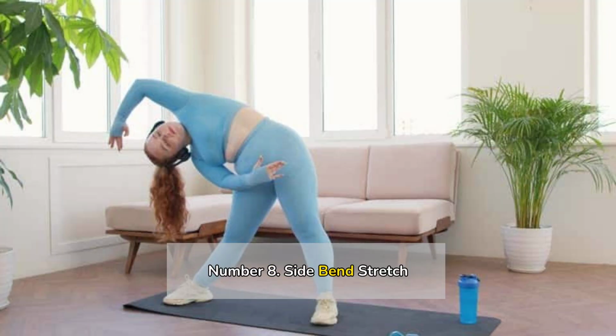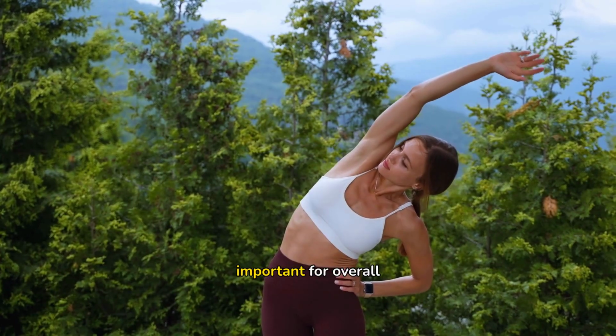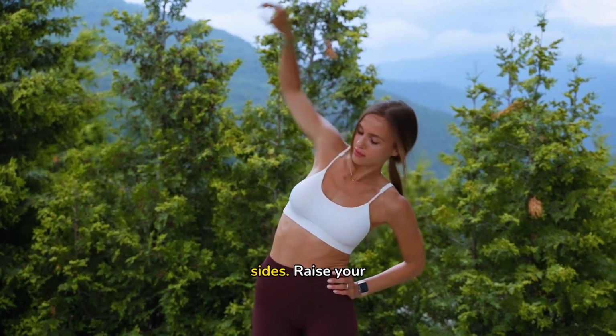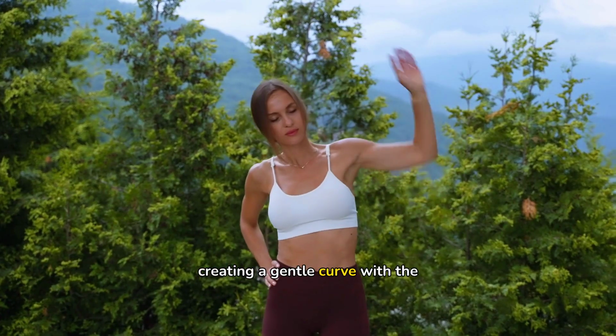Number 8. Side bend stretch. We often forget to stretch side to side, but it's important for overall flexibility. Stand with your feet hip-width apart and your arms at your sides. Raise your right arm straight up, then lean to the left, creating a gentle curve with the right side of your body.